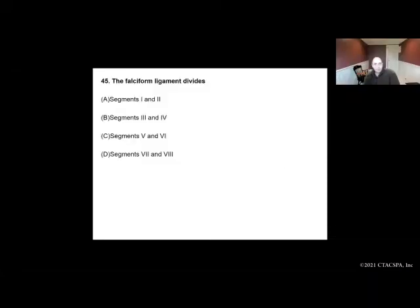So moving on. Falciform ligament divides 1 and 2, 3 and 4, 5 and 6, 7 and 8.